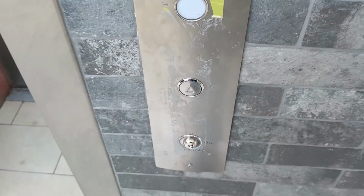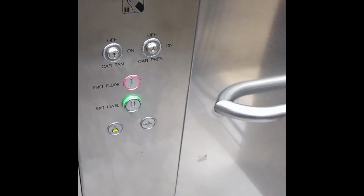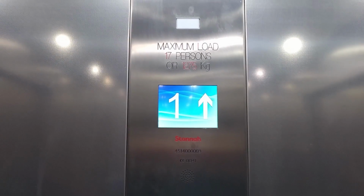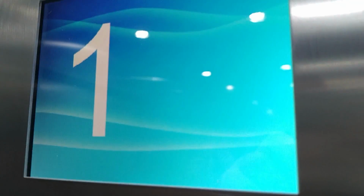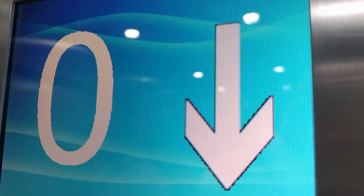This is another lift at Frenchgate Shopping Centre in Doncaster. This is an unknown Stanner lift. Capacity 17 persons, 1275 kilos, built in 2014. It's got Schaefer buttons and Zeta motor. Level 1 going down. Here we are at 1, it's going to be this door. Doors closing. Level 0 going up.